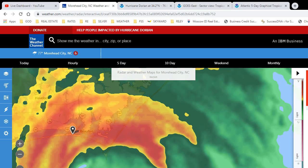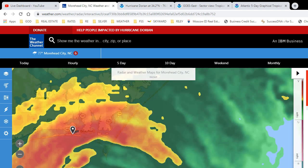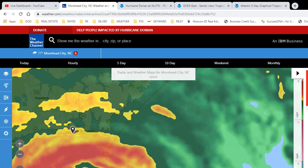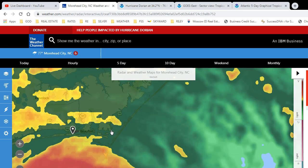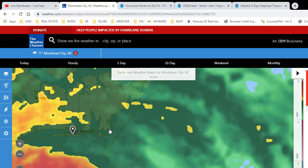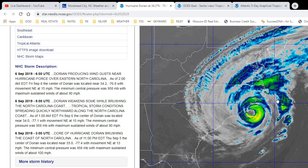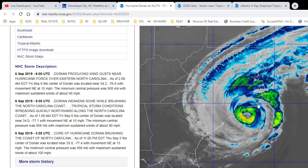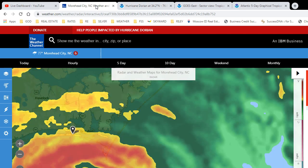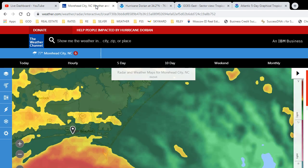Looks like it's not going to make a landfall in Morehead City or Beaufort. Real close though. I mean, it's about as close as you can get without a landfall, really, in Beaufort. I'm just wondering if the eye is going to go over whatever cities are over here or little towns. We'll have to see. And then again, as you go further up the coast, we'll go to the wide view here, further up the coast into here, we'll see if it makes a landfall in there. But man, it's right there. Looks like it is just going to stay off the coast.